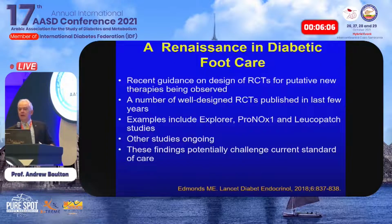So there's been a renaissance in diabetic foot care. This is my friend and colleague from King's College Hospital, Mike Edmonds, who's been working in the field, we've been working in the field for about exactly the same time. We've been good friends for 40 years. We're both still working. So this is recent guidelines on the design of randomized controlled trials.